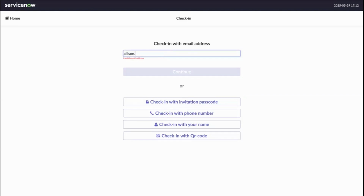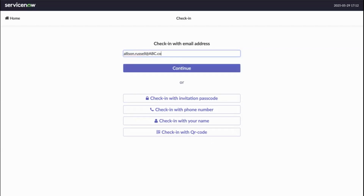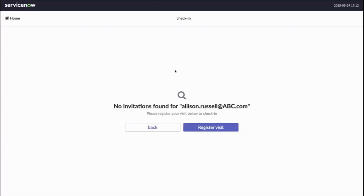So let's do alison.russell at abc.com. I'm going to continue. I'm going to say, oh, you've not been invited. I haven't been pre-registered. If I would have been pre-registered, so my host would have registered me through visitor management, it would have showed up, it would have recognized me. I could have moved on to the next step, but here I haven't been seen. So what I can do is kick off that flow for the self-registration.